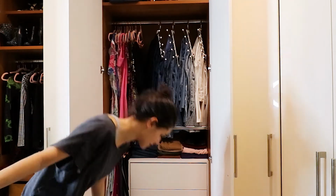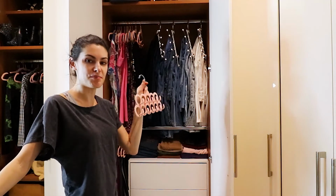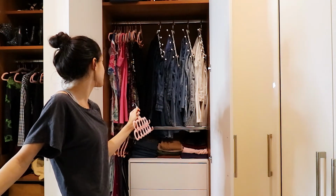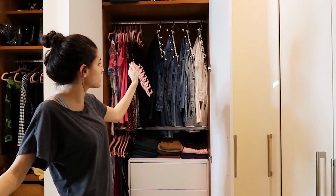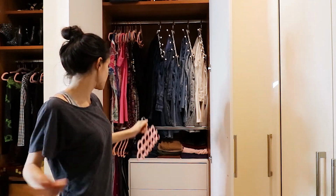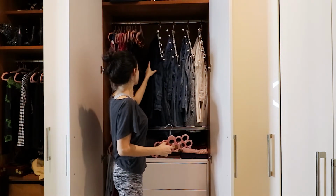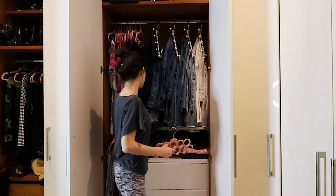But the next thing that we have to do is hang up the belts, and I'm not really sure where I'm going to put them because I don't really have a lot of space. It looks like there's space, but you can't really squish these together too much more because there's just no room for that.